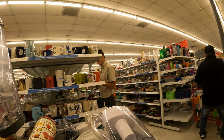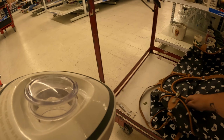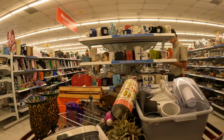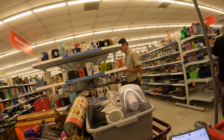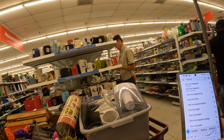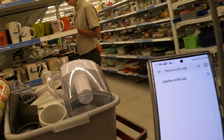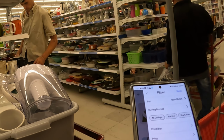So I spot this blender top, and it definitely caught my eye. And this Playboy Tote. I could have probably got something out of that, but I tried to look up some other Playboy totes. I didn't see anything like it. Again, with authenticity, I don't like to sell things if I don't know if it's real, if that's something that you could have just bought at Kohl's.